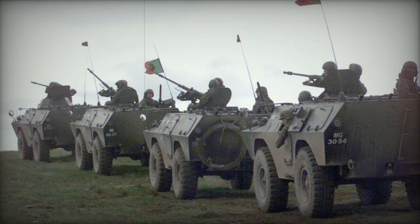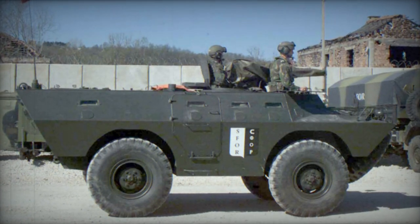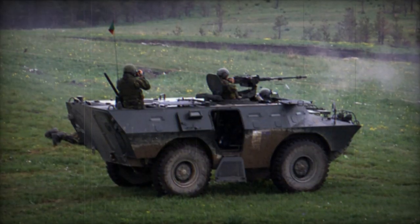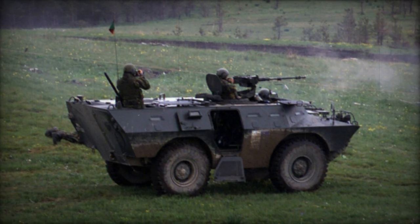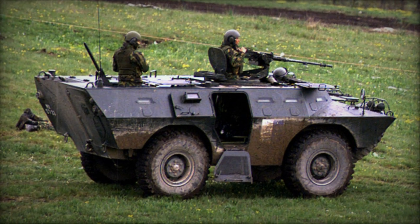Variants. V-200 Armada 60, a variant for the Portuguese Marines, armed with 8 88mm rocket launchers. V-300 Reconnaissance Vehicle. It has a crew of 4 to 5 men. Vehicle is armed with a 20mm turret-mounted cannon. V-400 Fire Support Vehicle, armed with a 90mm gun.